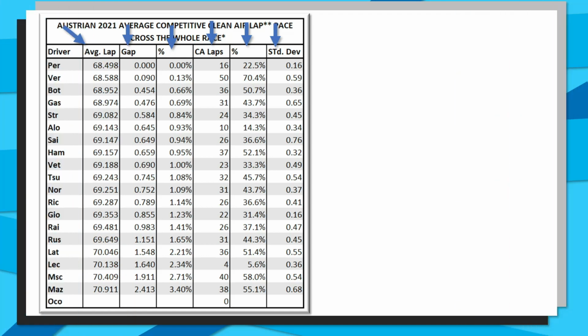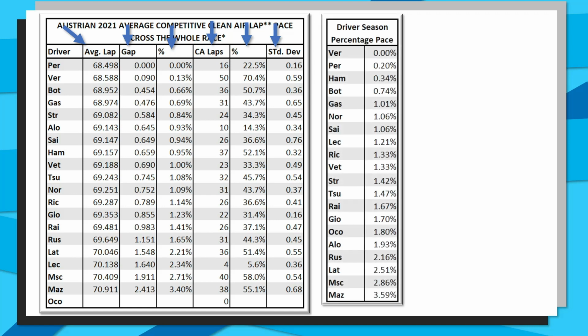Now, like I said in last week's edition, I am looking at changing the standard deviation column to the overall gradient, as we would like to see an improvement, which is a negative gradient. The more negative, the better improvement you are making. But if we take a look at that percentage column in the middle and we average it to the 8 previous races that we've had so far, we end up with a table that looks a bit like this.